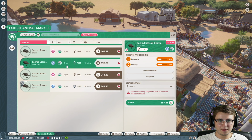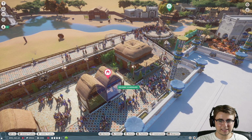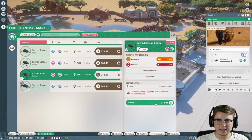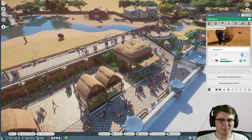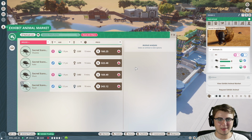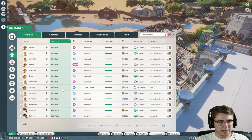So we're gonna go with the 1.7-year-old right here. Send them to the scarab exhibit. Good, so now we just need a young female, 1.5 years old. Fertility is pretty bad, but that's not the worst thing in the world. You know what? They obviously have tons of babies, so maybe we just dial it back a little bit. Okay, beetle now taken care of, dude.